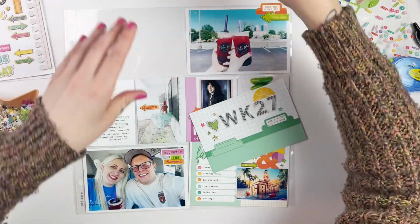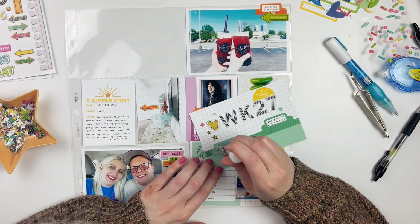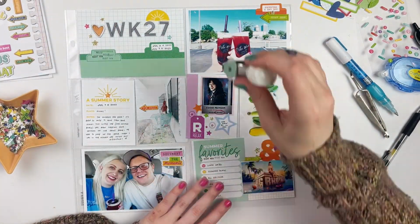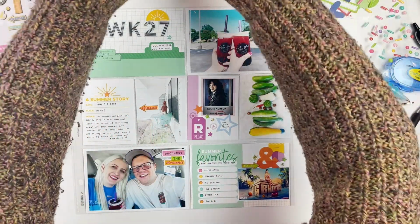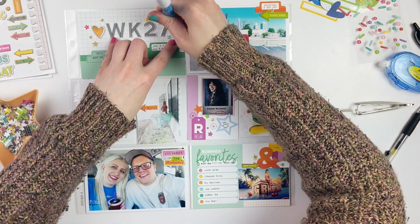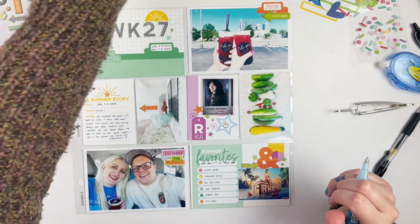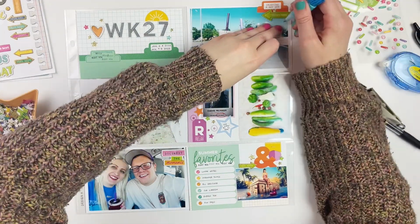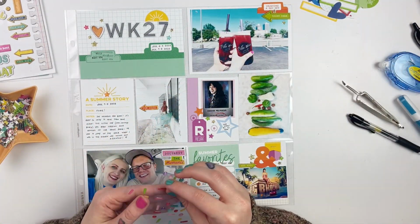I knew I didn't want to keep this other little tab completely empty, so I just grabbed my favorite word stamp, and I just stamped hello and right now. And then this little open line on the summer favorites card that I didn't write on kind of annoyed me, so I also stamped right now on that to fill in that space. And I feel like it's nice and full. It's bright colors. I love the way that this one turned out. And I've got to say, pretty much every time I use Ellie Studio, I always really enjoy my layouts.